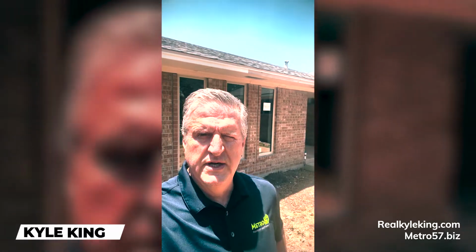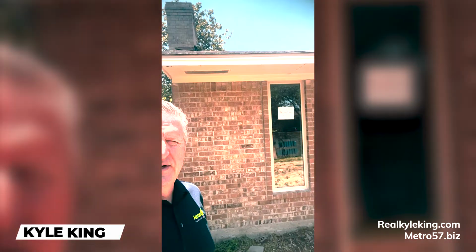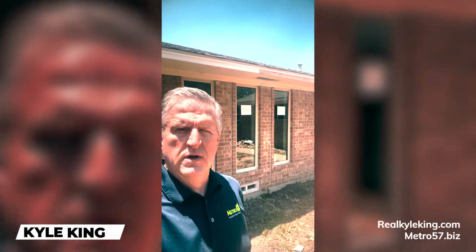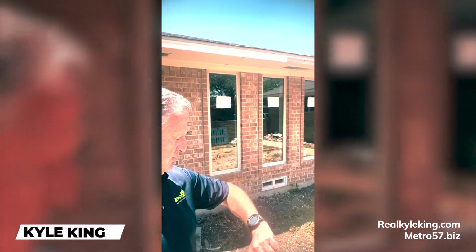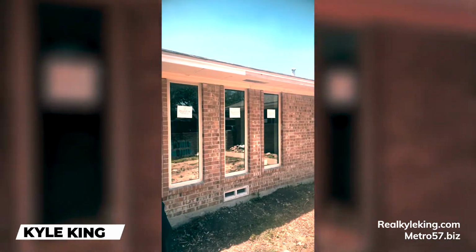Okay, we are done putting in the windows here at this house in Garland. I want to shout out to Carlos, my installer. These guys, they came in ready to work and they are already out of here and it is not even 2 o'clock. So I want to show you around. We haven't painted the house exterior yet, so we still got some uglies here, but the windows are looking good.